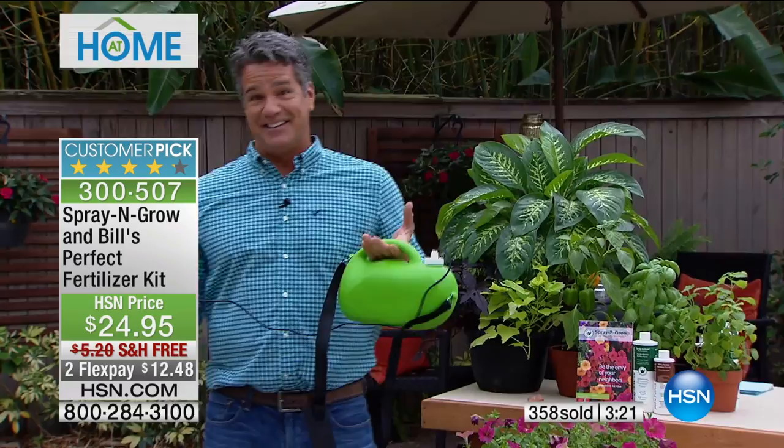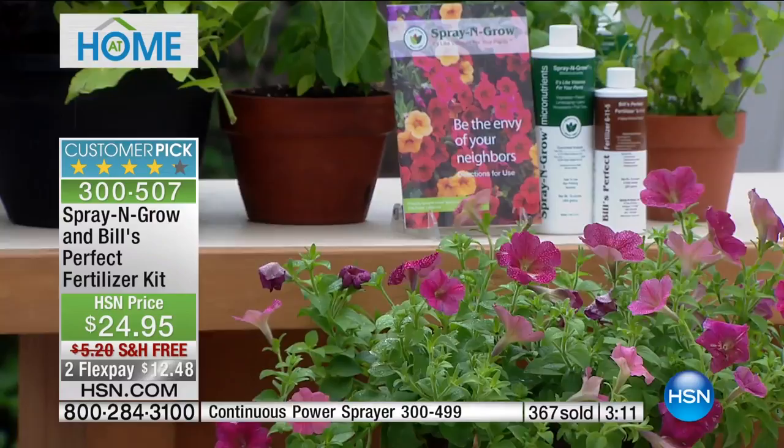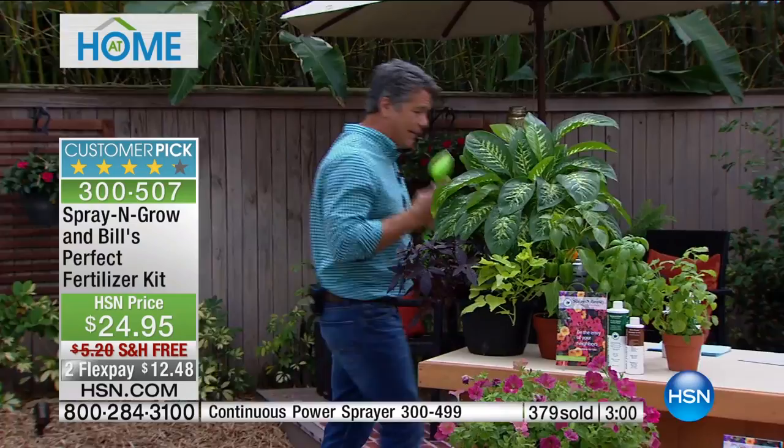All you do, every other week, is walk out to your tomatoes and do that. You walk out to your herb garden and do that. And then you walk out to your veggies and do that. You can't overdo it. You can't overtreat it. You're not going to hurt it because it's non-toxic. It's not a chemical. It's something that your plants need.